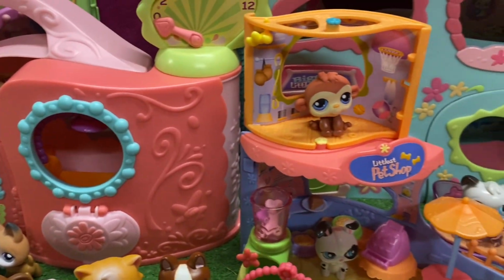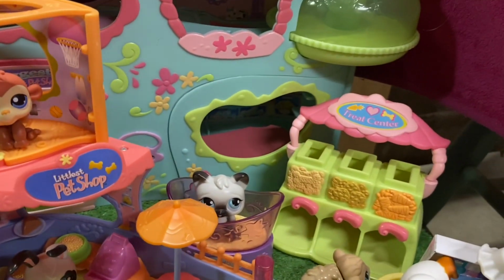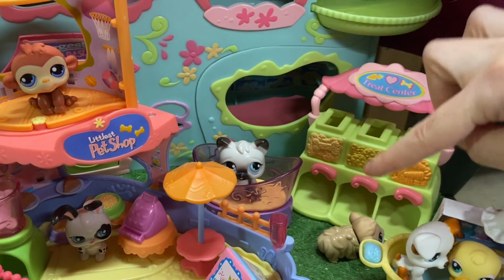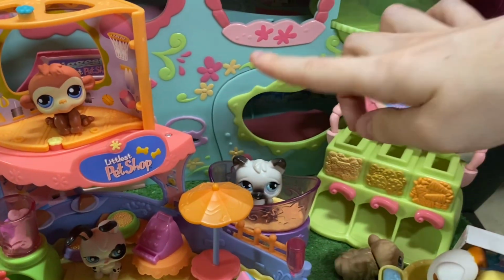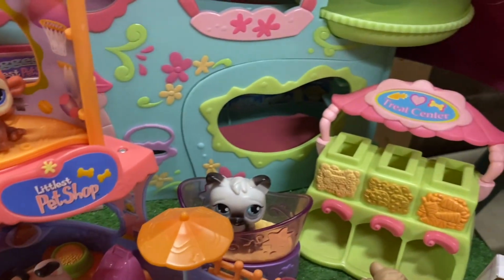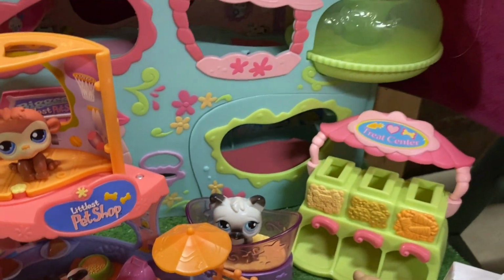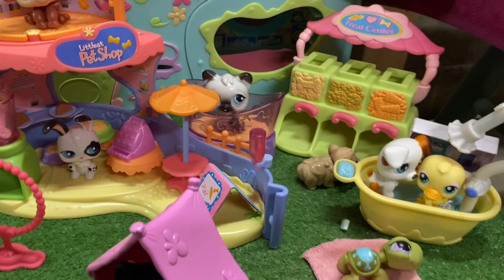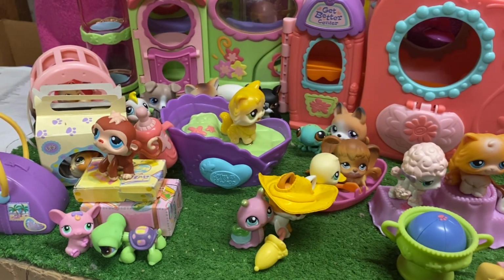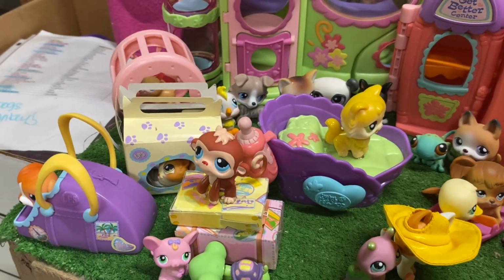And then over here, this big giant set, I think it came with the treat center for the guinea pig, because it came with this guinea pig. And then it also came with this, I think it's called a push and play cat or kitten, and it came with this little bassinet thing. And then I have all my other pets that came with all these different little sets, so I'll start on the left and then just explain all of the random sets that I got.